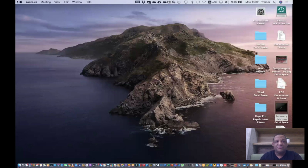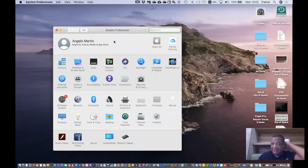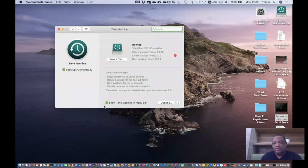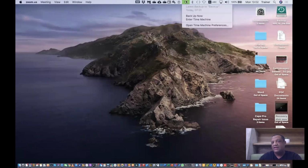And I'm just going to show you guys, when I go to my System Preferences and I go to Time Machine, my Time Machine preferences, then it's important that you have this setting turned on: Show Time Machine in menu bar, which will then show you the little icon at the top. And here you can indicate if you are backing up on a regular basis, and it will tell you when last your backup was. Okay, and you can back up manually now as well if you want to.